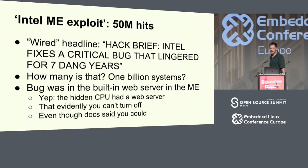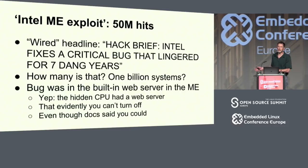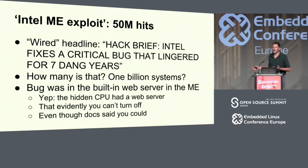So just for fun, you can Google Intel ME exploit. 50 million hits, I kind of enjoyed that. And the Wired headline was pretty funny: Intel fixes a critical bug that lingered for 7 dang years. And if you do the math, that's kind of a billion machines. And the fix is just reflash your firmware. Now, how many people want to believe that a billion machines have been repatched since last spring with new firmware to fix this bug? I certainly don't believe it. I'm sure that bug is still out there, and the web servers are still out there, and you can still send a lot of them a zero-length password and have admin access.